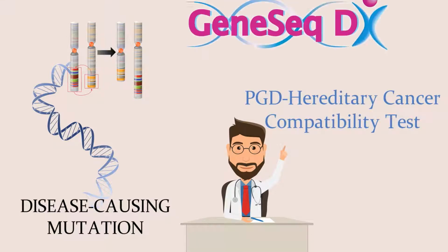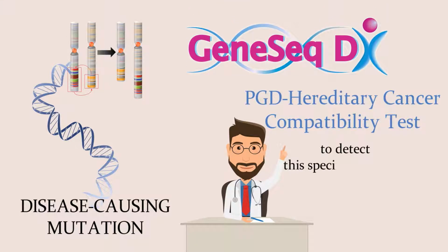When a couple receives results that include a disease-causing mutation, they can choose to use the PGD Hereditary Cancer Compatibility Test with GeneSeek DX to detect this specific mutation in their embryos during an IVF cycle.